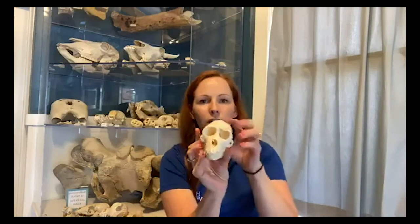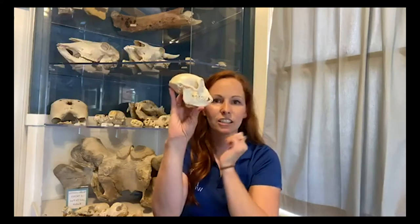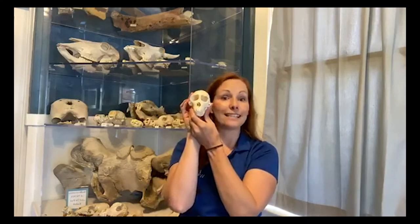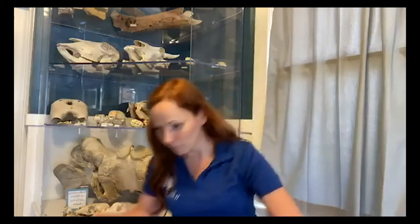Pretty smart little creatures. But no ridge here, and not a very large section there to be able to wrap up. So this little monkey does not have nearly the jaw strength of this guy. Even if you were to supersize the skull up to be gorilla sized, it's still not nearly as powerful as this one.